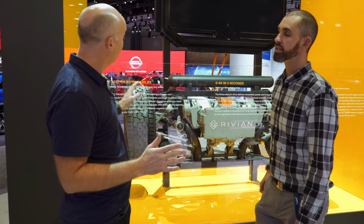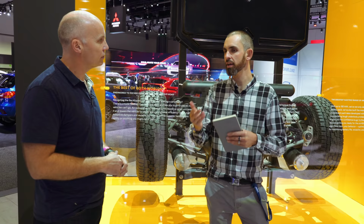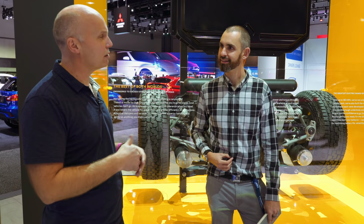14,000 newton meters of torque at the wheel, so we can tow very heavy loads. Now this is interesting, because we get this question asked more and more on Fully Charged. I like the idea of an EV, but I want to tow a caravan, but none of them seem to allow me to. Yep. You've arrived at the answer. We can tow 11,000 pounds, which is pretty much 5 tons. That's 5,000 kilograms with this vehicle.